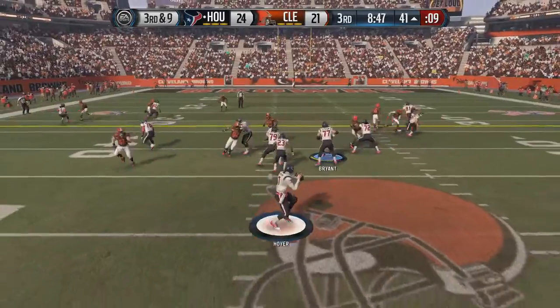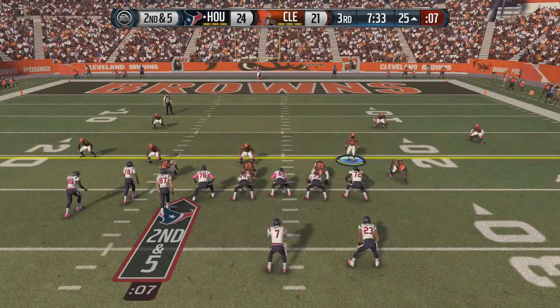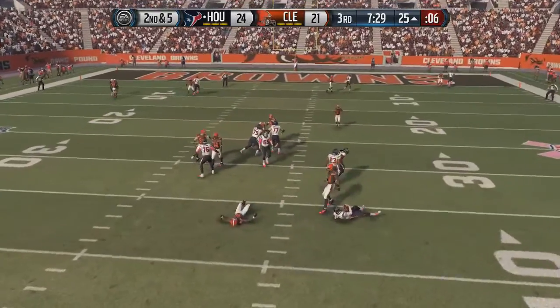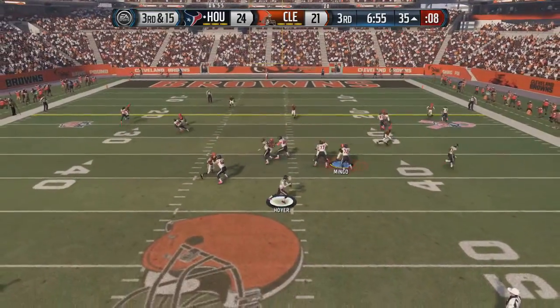Now 3rd and 9. Hoyer comes out in shotgun. He takes the snap. He stands in the pocket, goes over the middle, caught by Hopkins. Josh Norman on the coverage. Norman has not had a good day. So now Hoyer in shotgun again on 2nd and 5, takes the snap, and he's under pressure and tripped up by Ibrahim Campbell, who came in on a blitz, our backup strong safety making the play. That leads to 3rd and 15. Hoyer in shotgun, takes the snap.